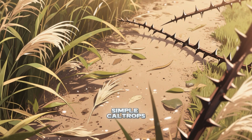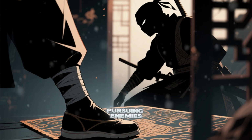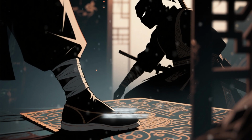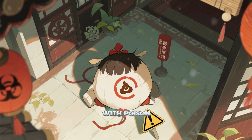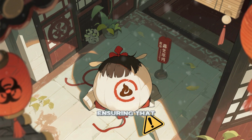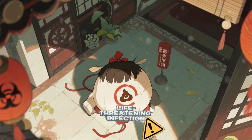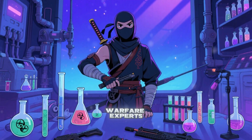Makibishi were simple caltrops, sharp metal spikes that scattered on the ground. Pursuing enemies would step on them, crippling their feet instantly. But ninjas were clever. They sometimes coated Makibishi with poison or feces, ensuring that even a small puncture wound could become a life-threatening infection. Ninjas were among history's earliest chemical warfare experts.